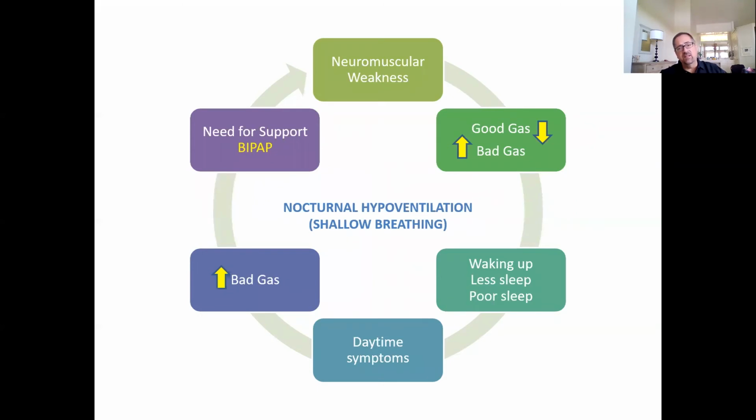But this is just a schematic looking at what happens with neuromuscular patients. So if you start with some neuromuscular weakness, we're wanting to look to see what's happening at night. You may hear the terms hypoxia or low saturations or oxygen dropping. So that's the good gas, that's the oxygen, and that drops sometimes at night with obstruction, but it can drop at night with hypoventilation as well.